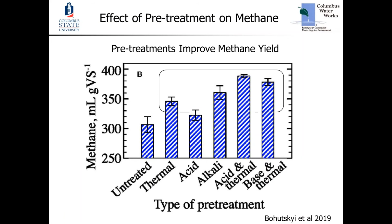In the same way that you'll put food in a blender so that you can have a smoothie and it's easier to digest, we did the same sort of thing, but we didn't do it physically. We used thermal treatment, so we heated it just like you would cook food. We also used acid on it. We used alkalis on it. We did all combinations, okay?